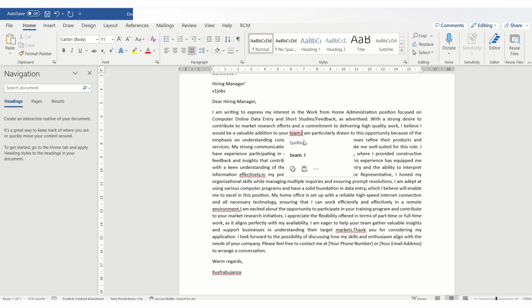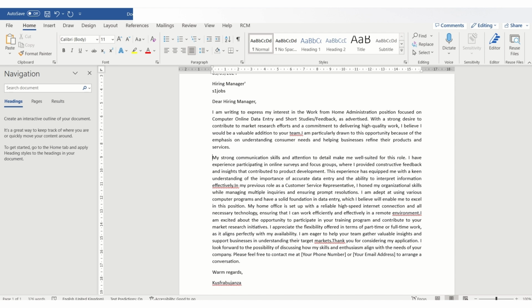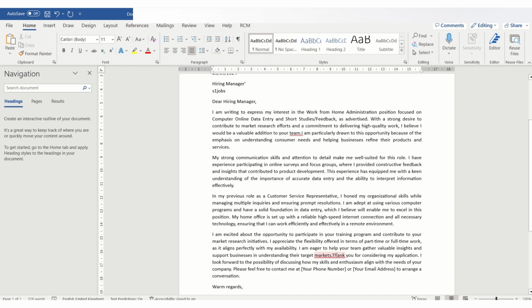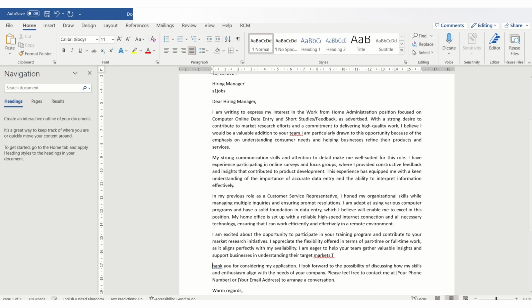So I'm going to take this, with a strong design, this blah blah blah. I'm particularly drawn to this job, blah blah blah. Okay, I'll take this to the next line. Let's say this is a paragraph. I'll take it here as well to the next line as a paragraph. Take this one as well. This is a paragraph. This is a paragraph as well.